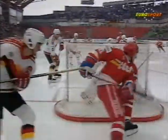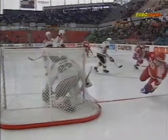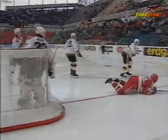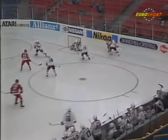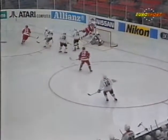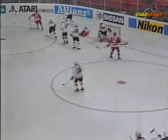Let's look at this again. There's the hook. So the West Germans with a man in the penalty box. A definite hook coming from Burke.